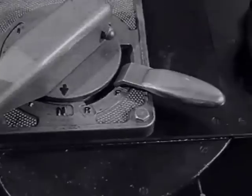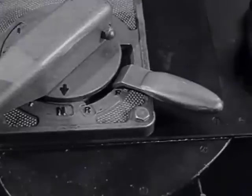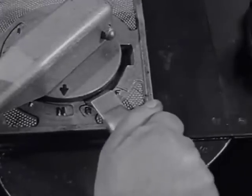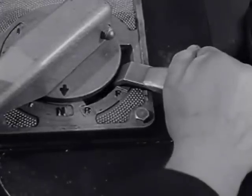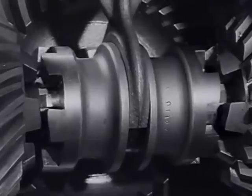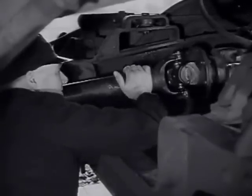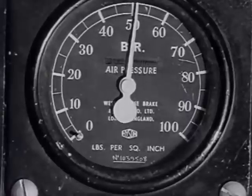Now what? Oh, yes. I wonder if he'll do it. If it drops below 50, the dogs won't move free. Good old Mike, he's done it. And with little enough to spare.